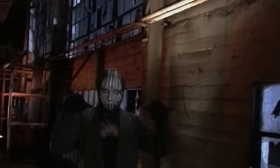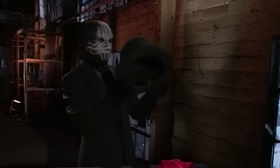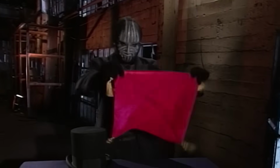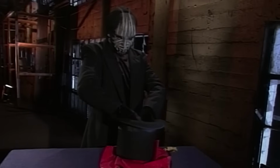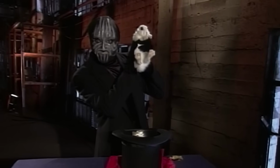Now for one of magic's most basic tricks, pulling a rabbit out of a hat. Nothing up his sleeve. The hat is empty. He tosses it into the air to show you that the rabbit isn't hidden inside. He unfolds the red scarf. This is merely a diversion. Watch closely. He reaches into his hat and presto, little white bunny.